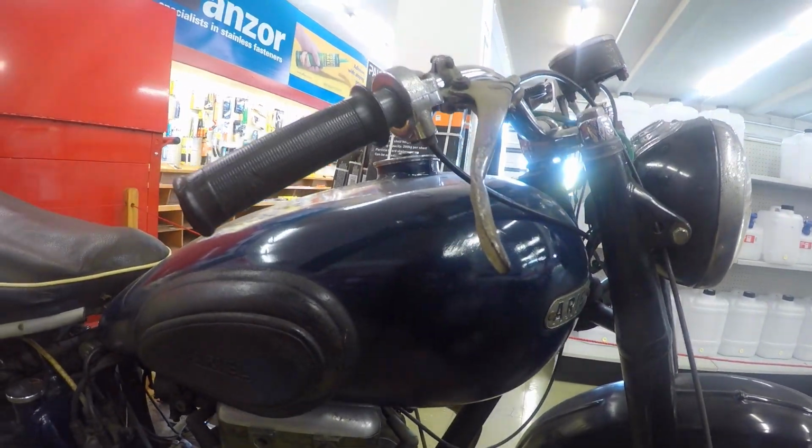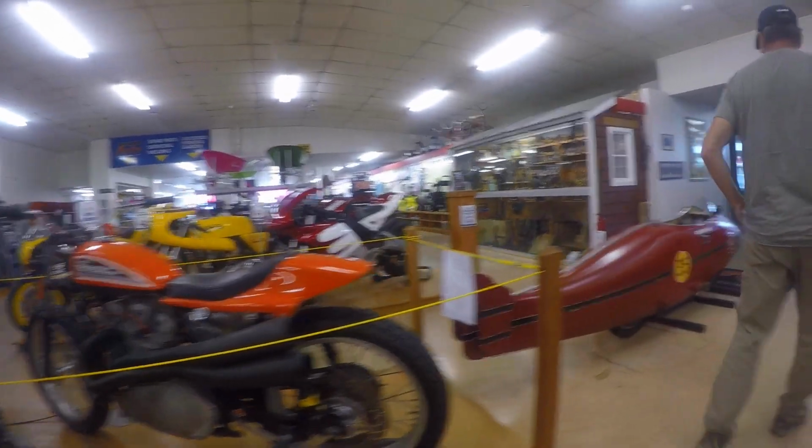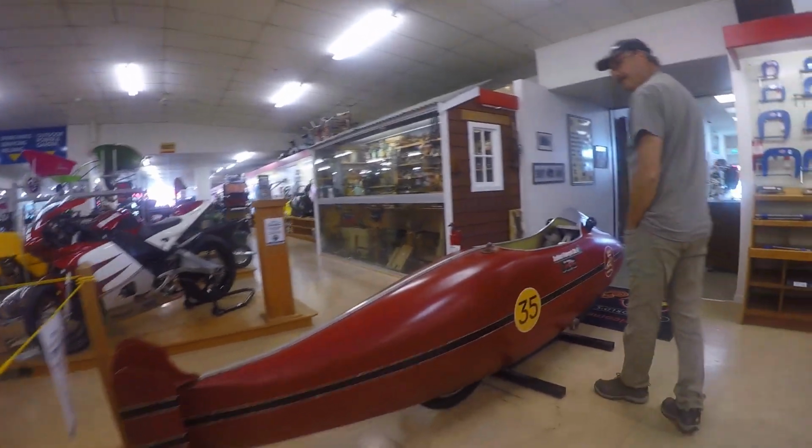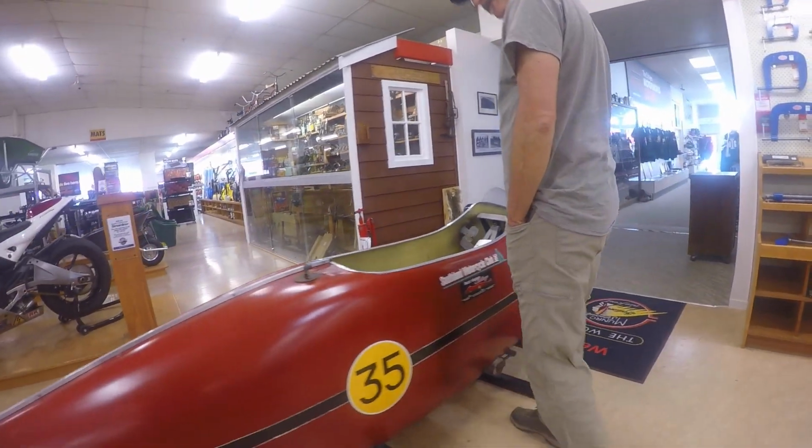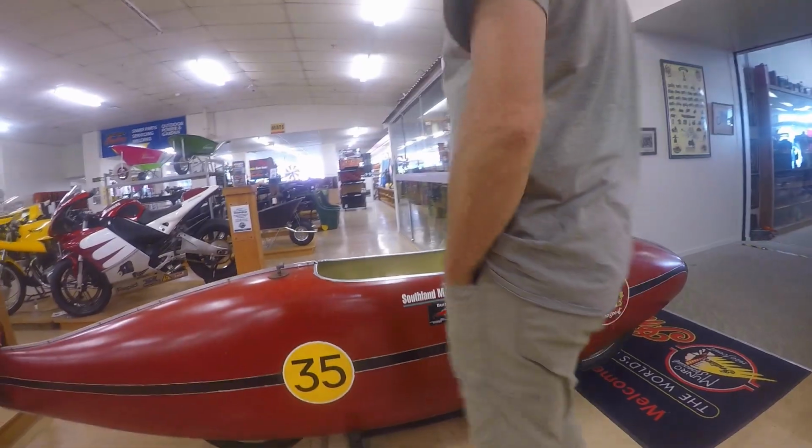Yeah. Ariel Square Four. Very good. Looks very orange and black, just like yours. So this is his bike then? No, this is the shell. The shell.